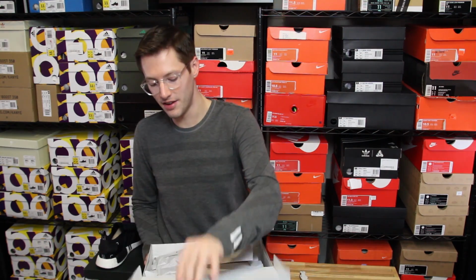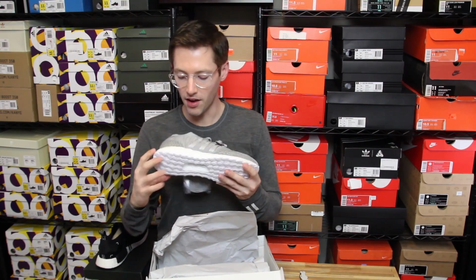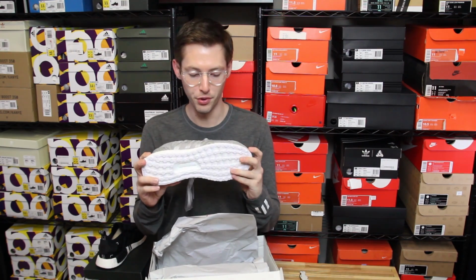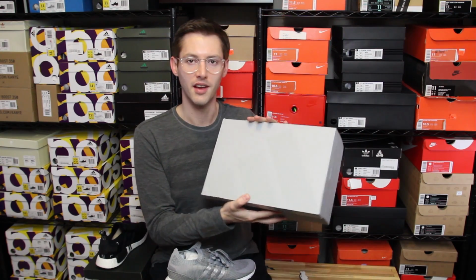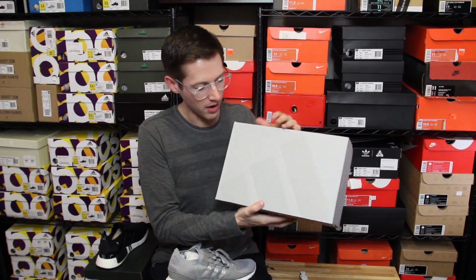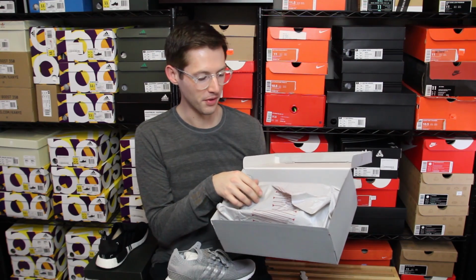Now, these are different than a lot of EQT supports in that they're composed completely of Primeknit instead of textile or leather. And then they also have a full Boost midsole, kind of a cool touch. The box, very nice, simple gray colorway with those 3 stripes on the top. And then the lining paper for the sneakers.